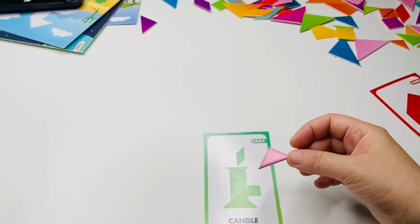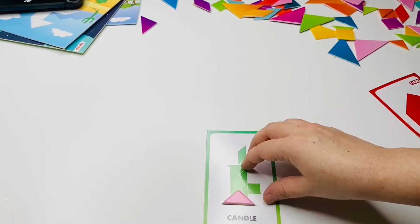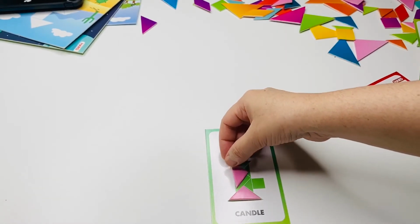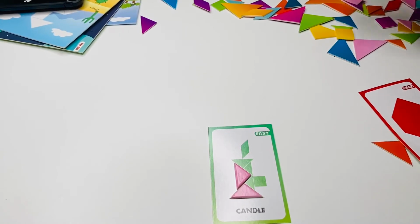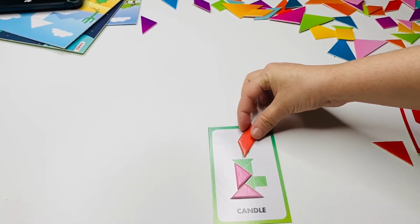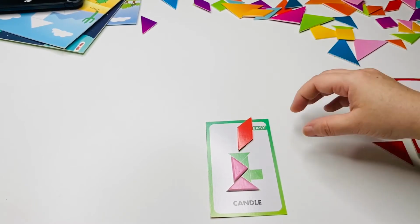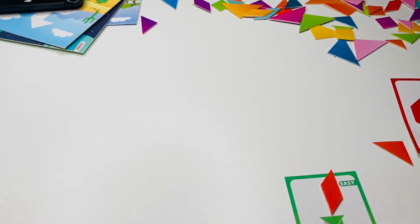Here it is, pink triangle. Let's put it on the candle. There is one more pink triangle. It looks pretty, pink candle, and for the flame, it's a red diamond. Here you go. Good job. It looks awesome, isn't it? It's a candle.